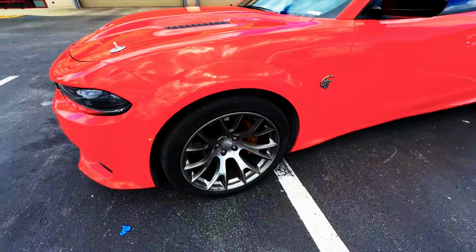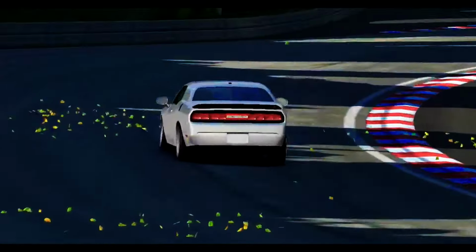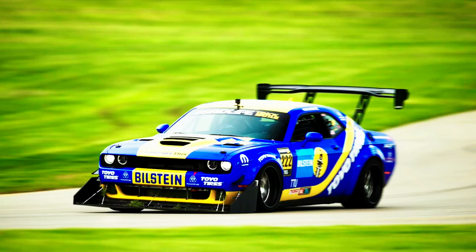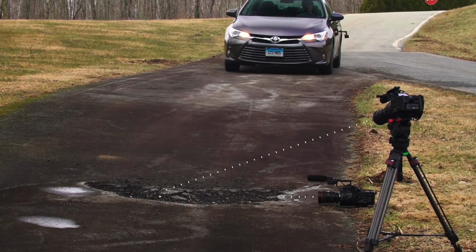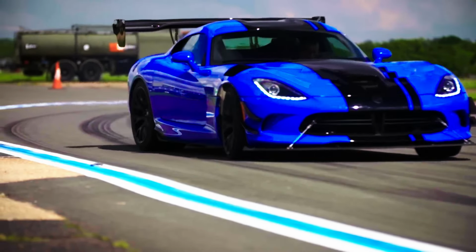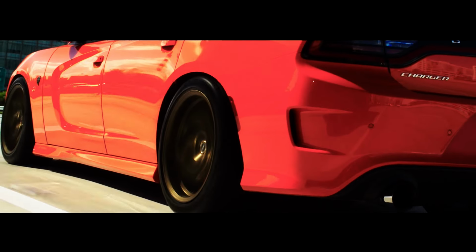First off, let's talk about ride quality. With shorter sidewalls, low-profile tires provide less cushioning between your vehicle and the road. And while that might sound great for handling, it means you'll feel more of those bumps and imperfections in the road. Potholes, rough surfaces, and even smaller imperfections become a lot more noticeable. This results in a firmer ride, which can make your driving experience a bit less comfortable, especially if you're cruising on uneven roads. But wait, there's more.